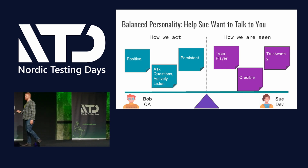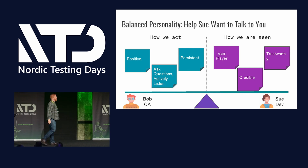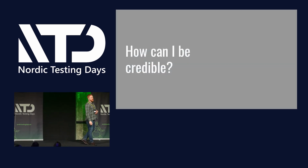And then finally, credibility. We want to be credible when we present our ideas. But of course, credibility is this really big topic and can be a lot of different things. So how can you be credible?